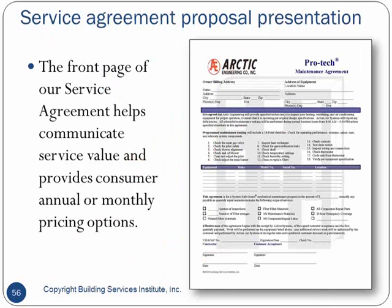The service agreement is a presentation piece to help you communicate the service value, but also provide the customer either an annual or monthly pricing option so that you can easily roll them into a service agreement on a service.